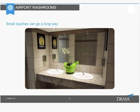nicer touch to the washrooms. It gives it a much higher class feeling. And even though the washroom objectively isn't probably the best in the world, the perception of that is, oh, the airport's really doing a good job, really trying to make this experience as enjoyable as possible for me. And it's just a nice, friendly, special touch which can help you improve passenger satisfaction levels.